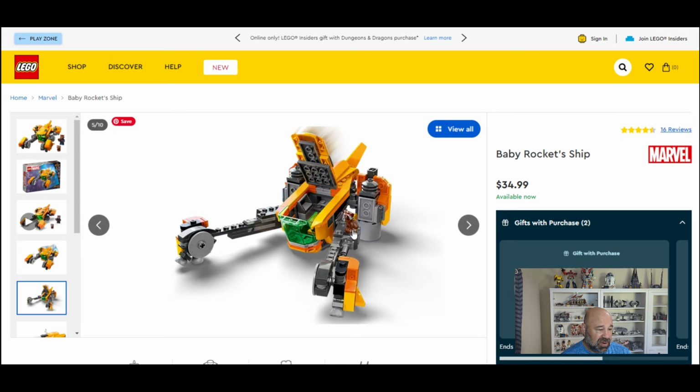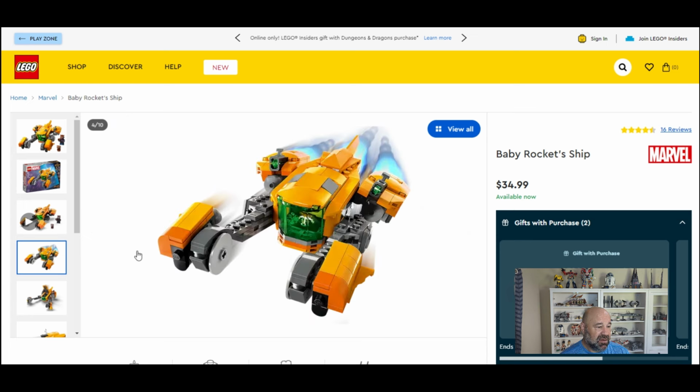It's a rocket ship. You get a baby Rocket. Cool. It opens up. There's a couple pieces that will shoot out here. The cannon's right there, which are nice little adjustments and attachments. But there's nothing special to me about this set. I am not even sure of the shelf life. That's something I'll come back to.